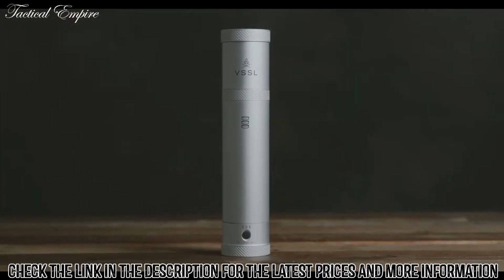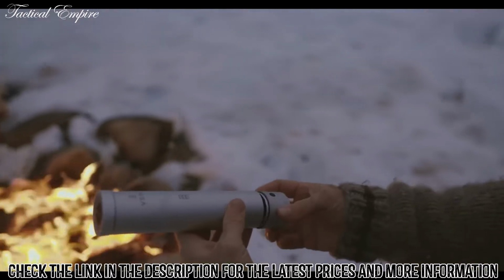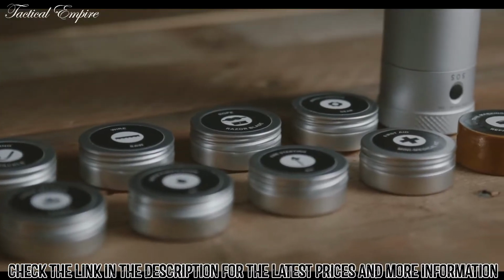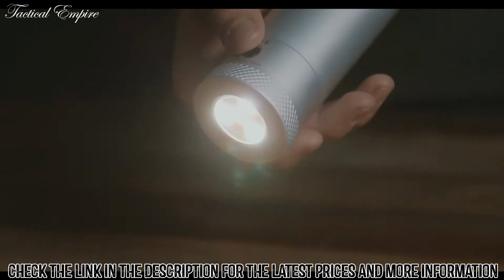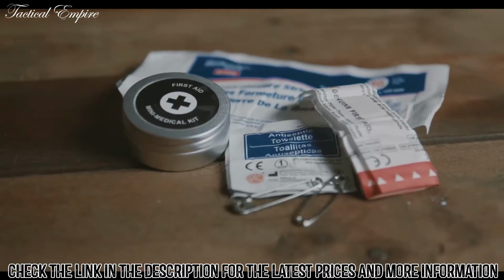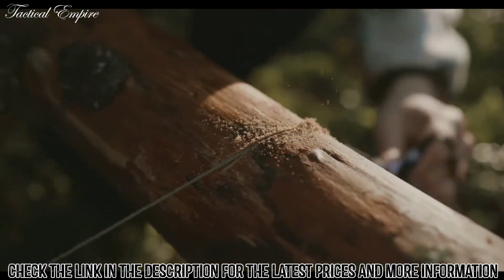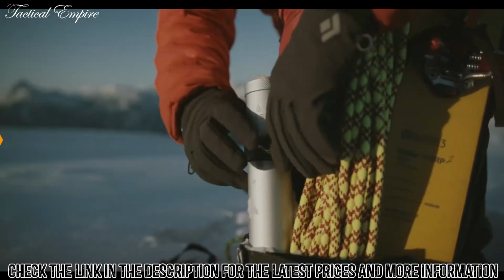Meet Vessel Camp Supplies. It contains 70 pieces of essential gear, all perfectly organized into 8 neatly labeled screw-top containers and housed inside an indestructible, waterproof LED light. Each Vessel Camp is completely watertight and made from military-grade aluminum, keeping all the gear inside secure and dry. Vessel Camp Supplies, the world's most versatile outdoor adventure kit.